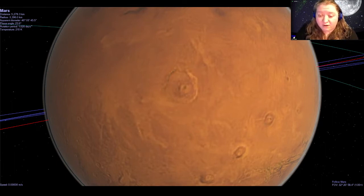But this volcano that we see here is the largest volcano on Mars, and in fact is the largest volcano in the entire solar system. This is Olympus Mons. This volcano is so big that it would cover the entire state of Arizona and sits 3 times taller than the tallest mountain on Earth. It is a truly massive volcano.